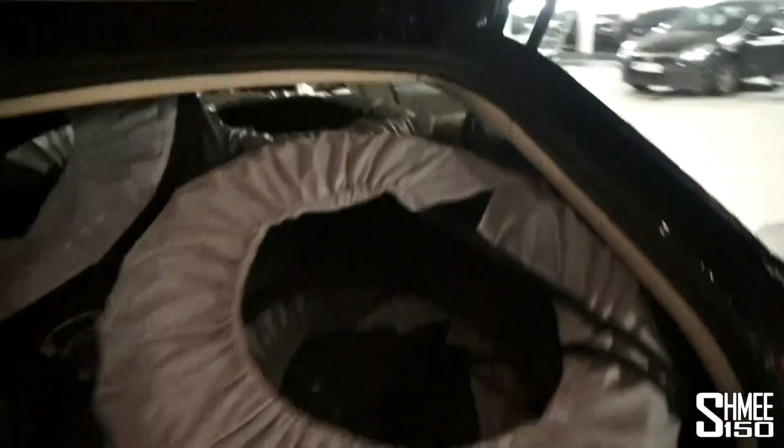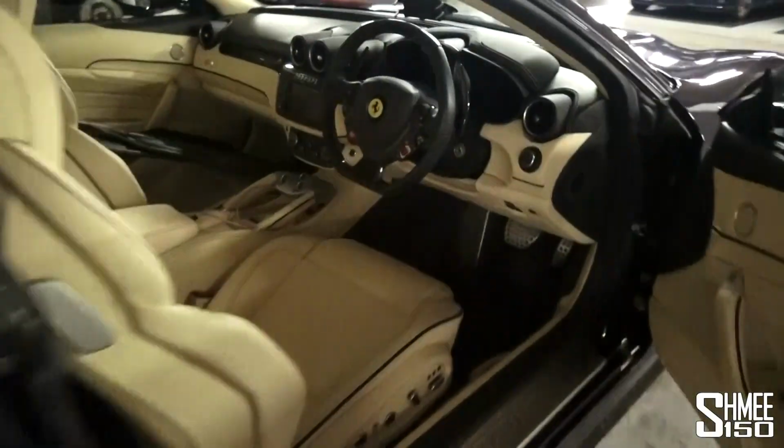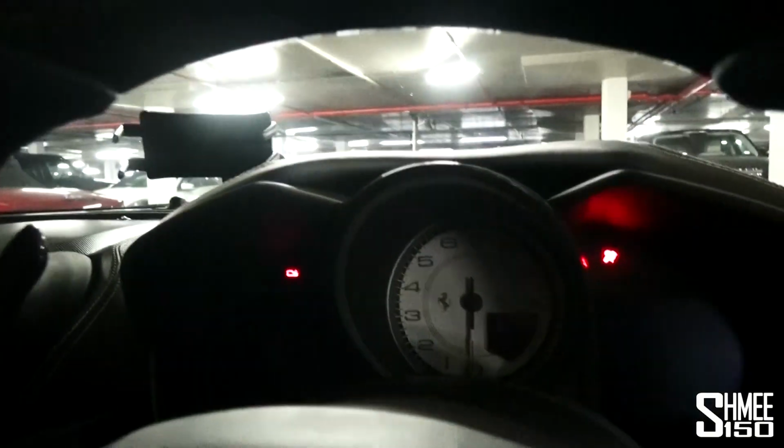I'm going to take the tyres, drop them off at home, and I'm going to take the car to the storage. So, boot shut, nice and easily. Let's step in, fire her into life.